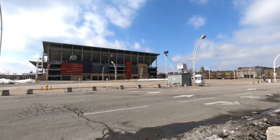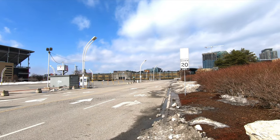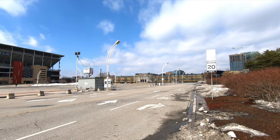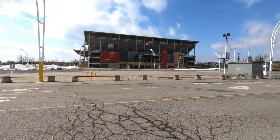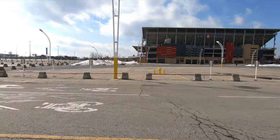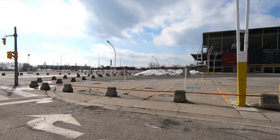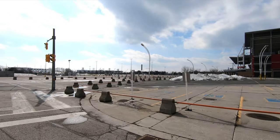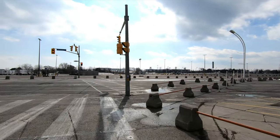So it looks like this road actually leads to nowhere. So let's just keep moving here. And I have a feeling that I can get very close to the stadium. So I'll walk up to that point.